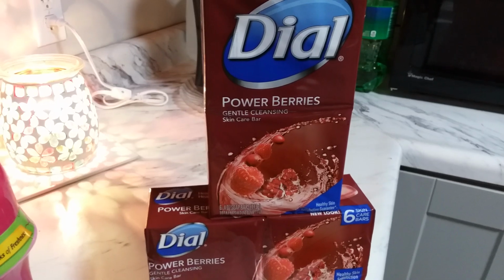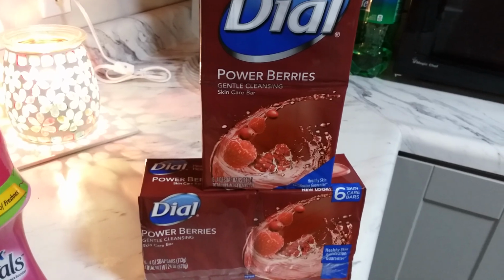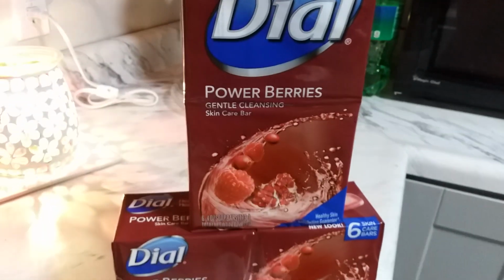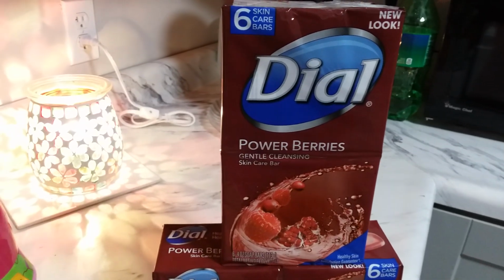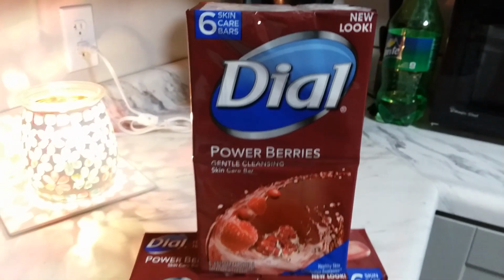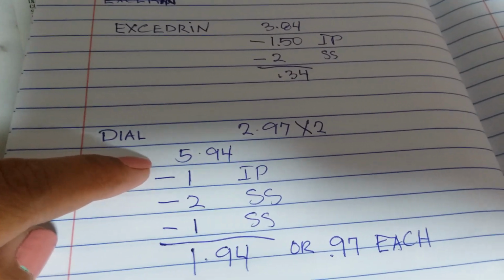when you buy two, there is an internet printable for $1, but you have to buy two, and it has to be 6 counts or larger. And at Walmart, this is $2.97 times two. Just a minute, I need to focus my phone. All right, here it is.